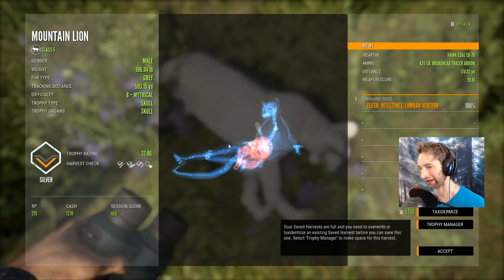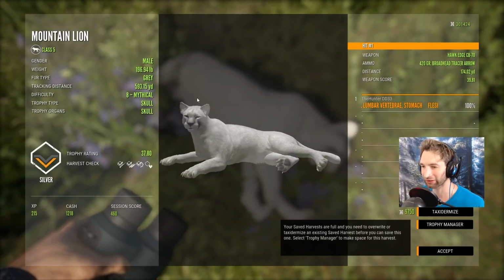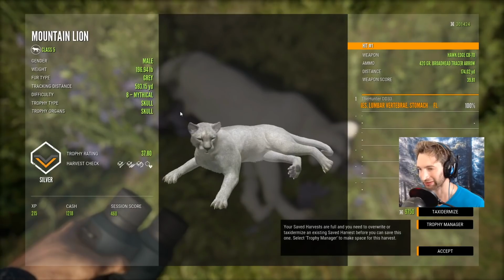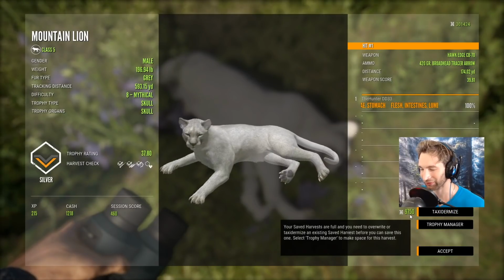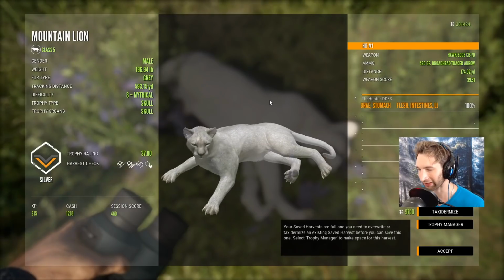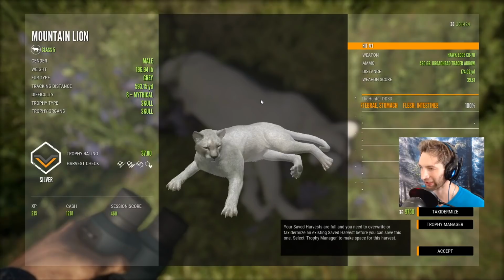I would have to say though that's still a really awesome shot. 174 yards and a mythical gray mountain lion. I'm not going to complain about that at all. It's a huge mountain lion and it's a gray, which is cool, but look how much money that is. 9,750 cash just to get that thing mounted. So if it was a diamond, we'd probably get it mounted, but you know what? I'm just happy to have them.